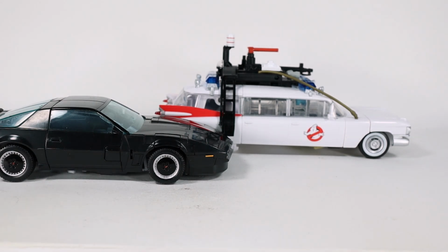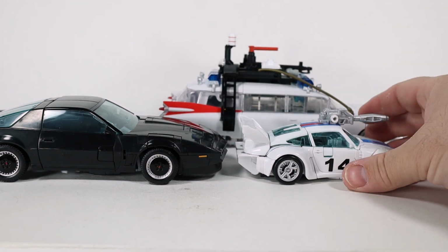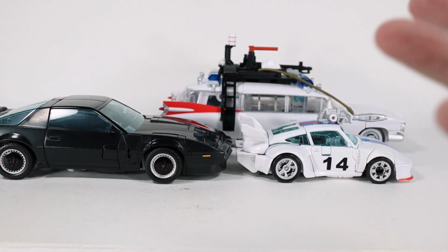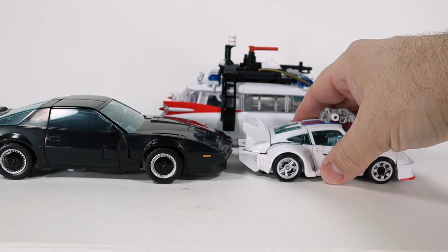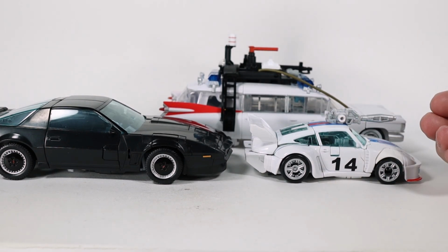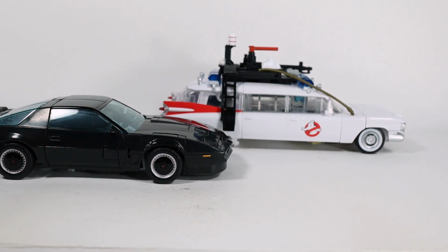I've got another vehicle here. This is a Studio Series Jazz. Just to kind of show you, you can definitely see these are absolutely not in scale with other vehicle Transformers. Maybe the Studio Series is under a very specific scale of its own. I don't really know a lot about Transformers. If I see one, I pick it up, and that's about all I do. So as you can see, it's definitely not in scale with the Studio Series.